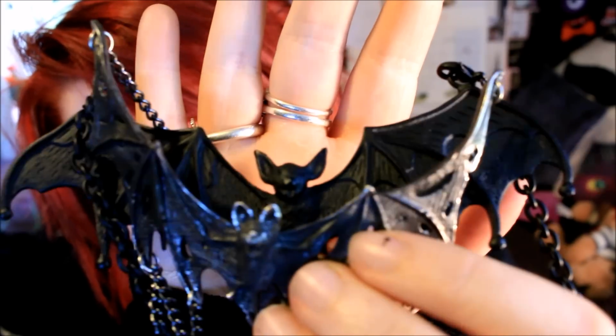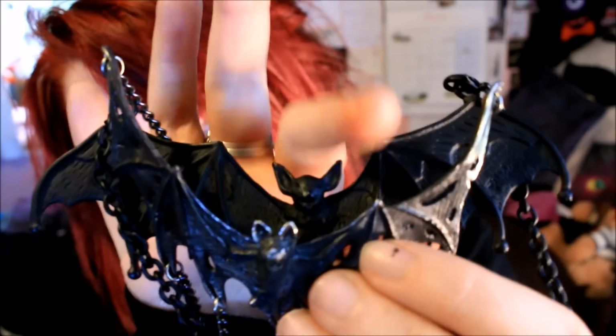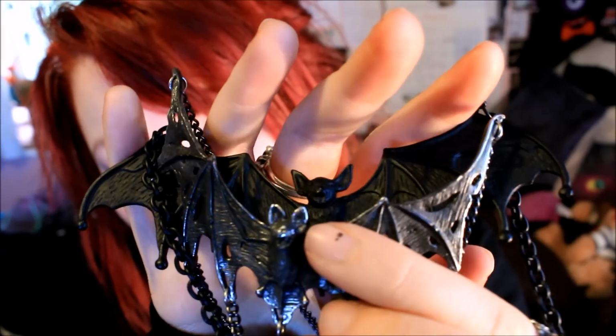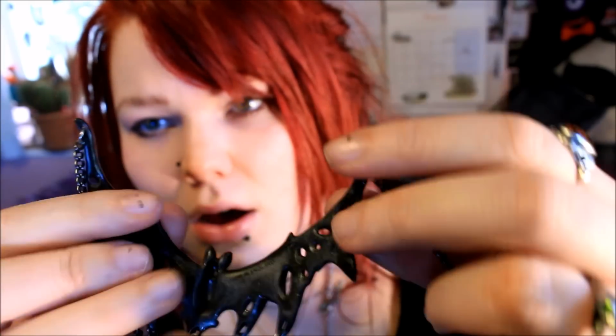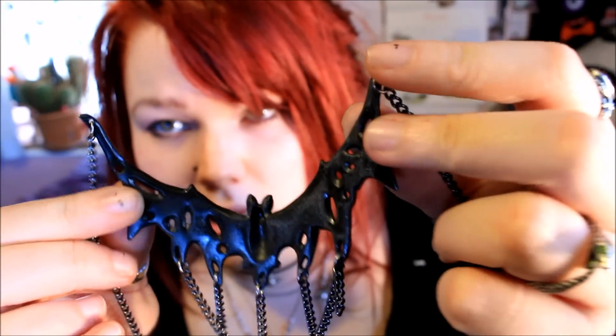And I think face-wise, this bat is a lot cuter than my original big black bat necklace. This one has a really cute, almost cat-like look to it. And the back of the new Alchemy England one is also quite high quality. I do find with some necklaces, when it comes to the back of the necklace, they kind of give up, but it's got a really nice smooth finish.